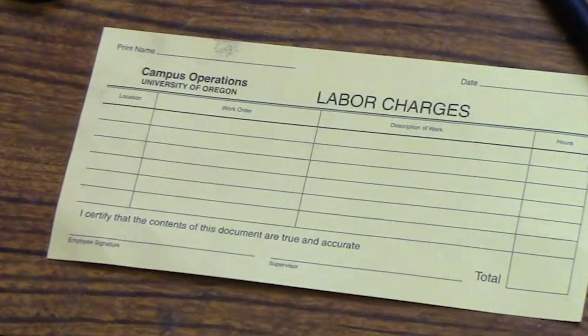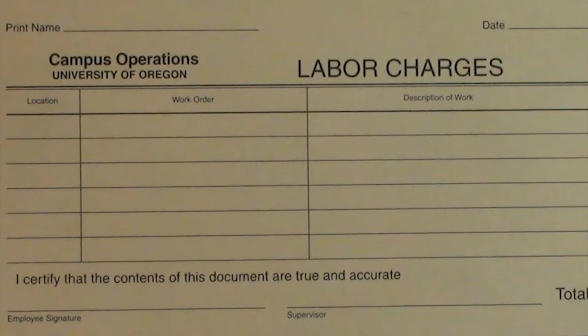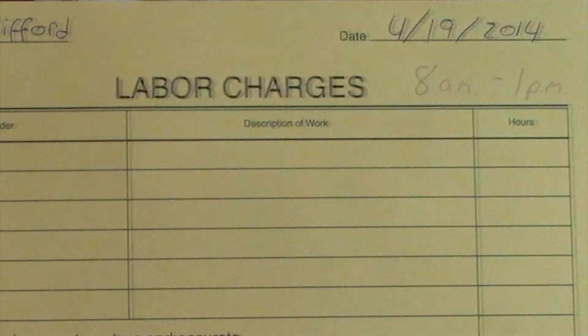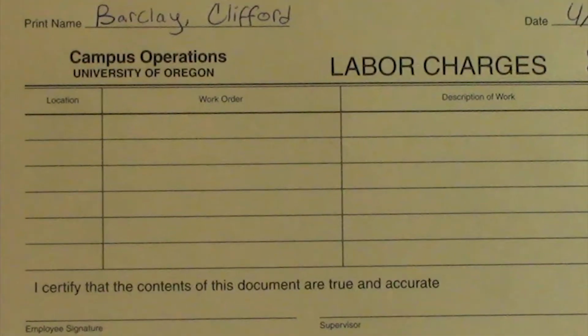Behold, time cards. So where do we begin? The first step is filling in your name. Last name first, first name last. Then you fill in the date and the hours worked under it. Don't worry about location. Instead, focus on work order. There's a specific code for each task we completed during our shift.